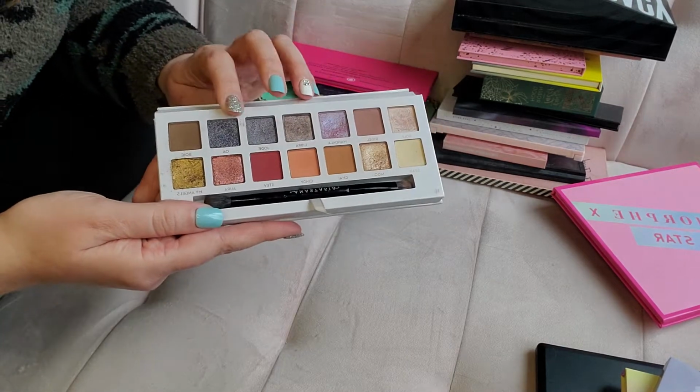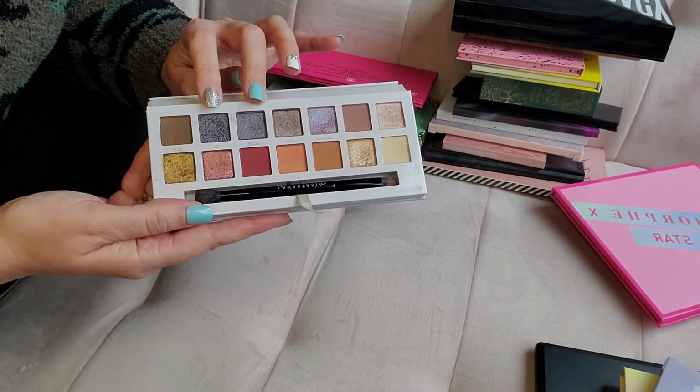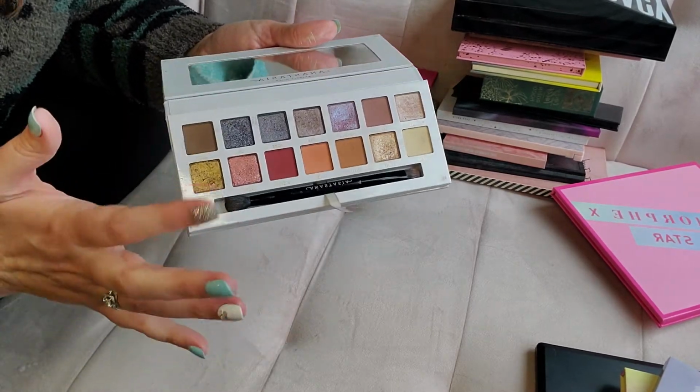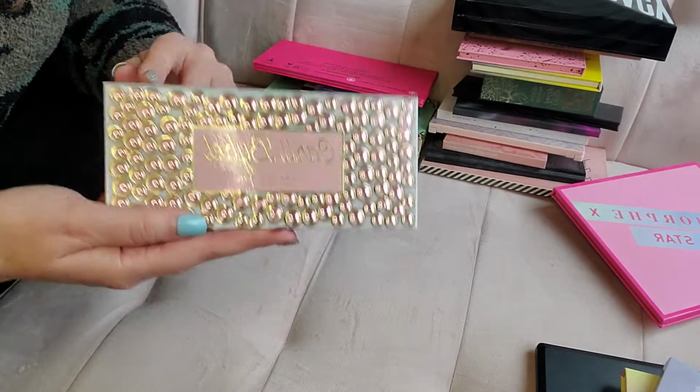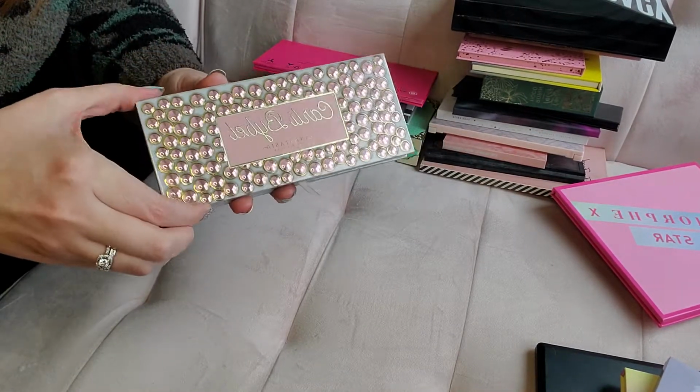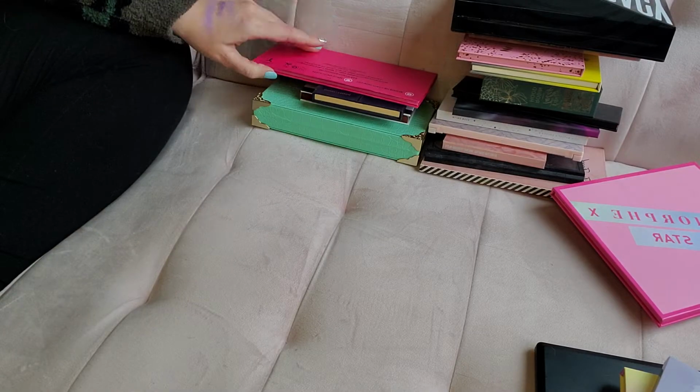Apart from these two shades being identical colors, and I never use this shade. No, I do use that shade. I never use that shade. But other than that, I love this palette. I think it's a great palette. I hate the way it looks. The outer packaging is so ugly, but the inside is great. It's definitely holding on to that.